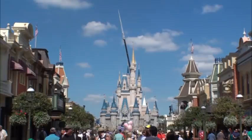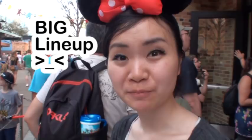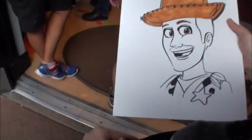Disney World. Okay guys, so I'm in line right now to meet Buzz and Woody. First I'm gonna draw them and then I'm gonna show my drawings to them. I'm drawing as fast as I can before it's my turn to meet them.